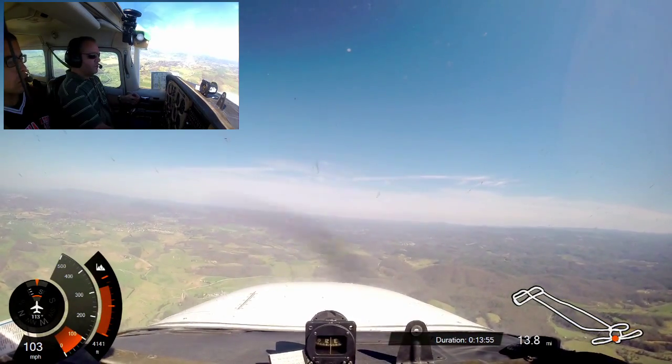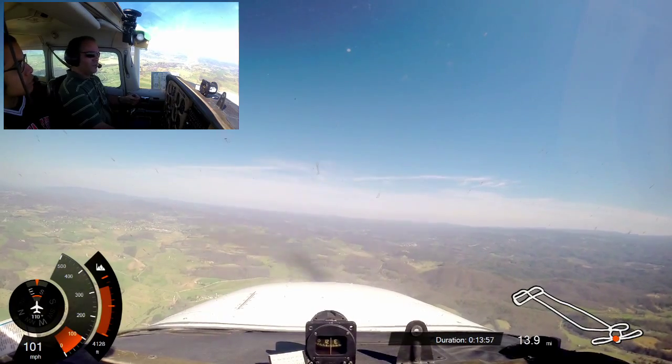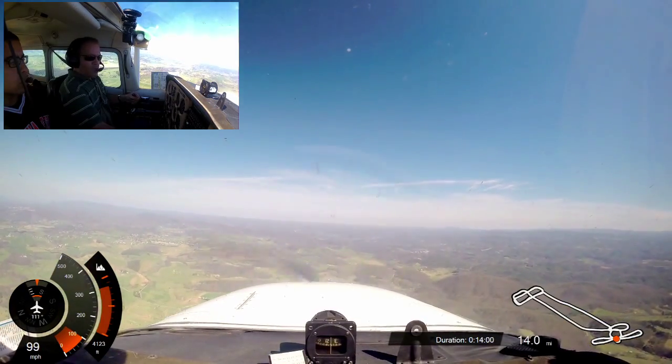Dublin County Airport. Wind Community 098, you're taking crosswind runway 6, departing to the south.